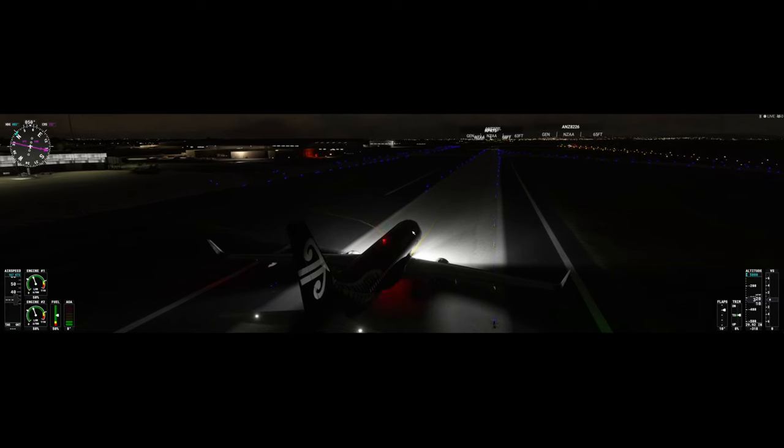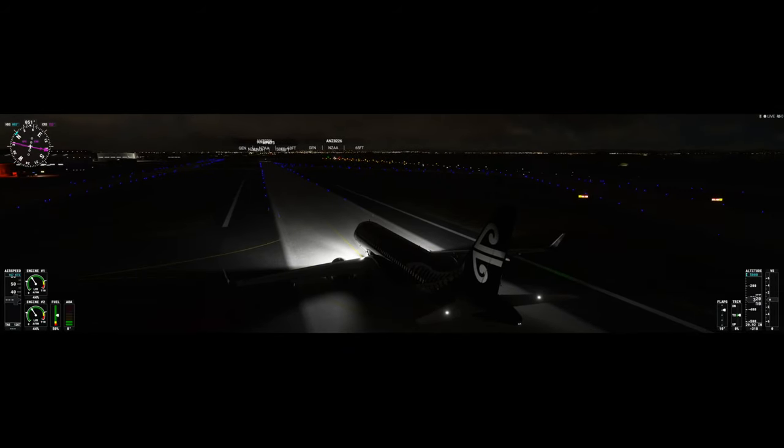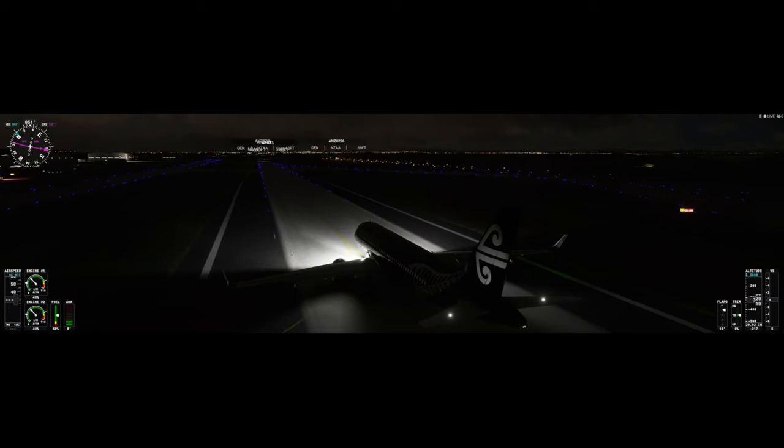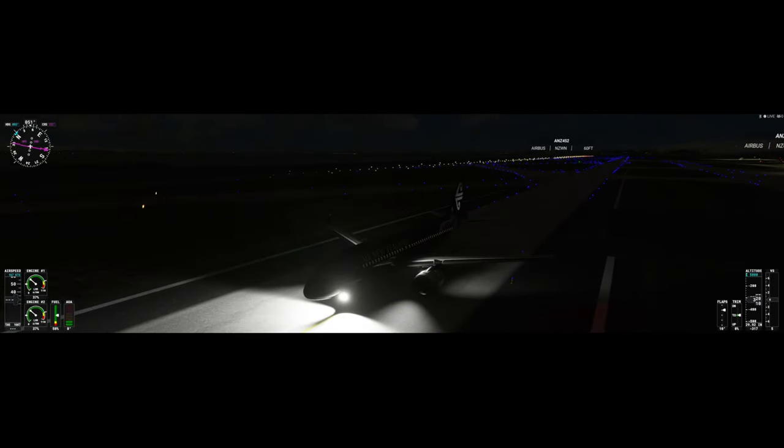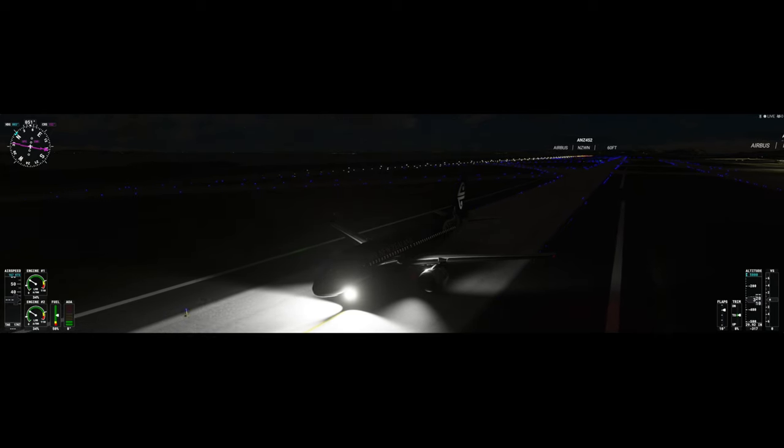So we see one other aircraft is now about to roll out. There's another Air New Zealand A226, and as you see, there'll be. Oh, we've got another one there, it's just arrived as well. Another Airbus, and that was coming from Wellington, NZWN, it's just arrived here.